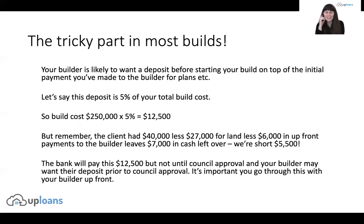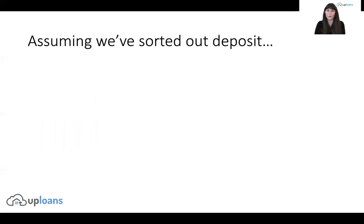Because this deposit that the builder wants is going to be in the building contract, the bank will pay for that, but not until council approval. And your builder may want their deposit upfront prior to council approval. So this is probably the trickiest part in most builds, figuring out that the builder wants that deposit upfront. The bank don't want to pay it until council approval, because that's when they settle on the whole deal. So if you don't have a whopping great deposit, this part right here is the trickiest part of most builds: talking through and negotiating with your builder, figuring out when and how that deposit is going to be paid and how you are actually going to pay it. So definitely talk to your broker about ways that we can help work through that.